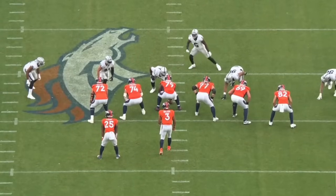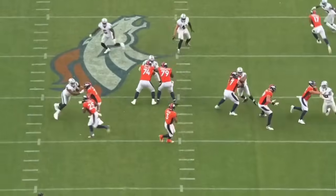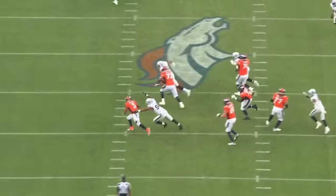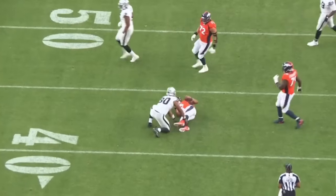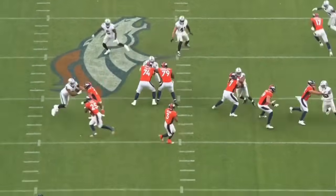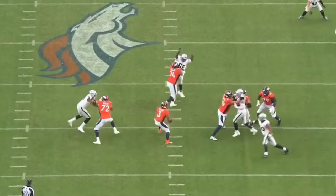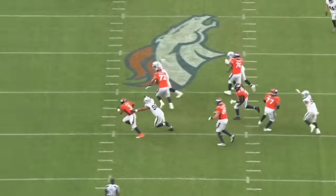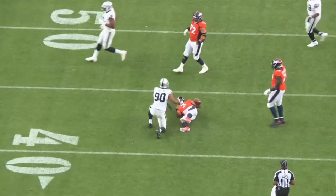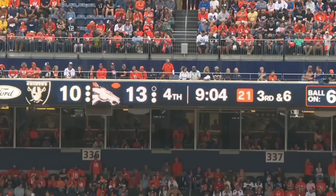Wilson has been sacked 100 times the last 2 years combined, 55 in 2022, 45 in 2023. Not all of those are on him. The line was certainly rough at times, but in this situation, clearly a sack on him. Step up, climb, take off. You've got the legs. Instead, trying to do too much and turns what should have been a positive play into a negative one.